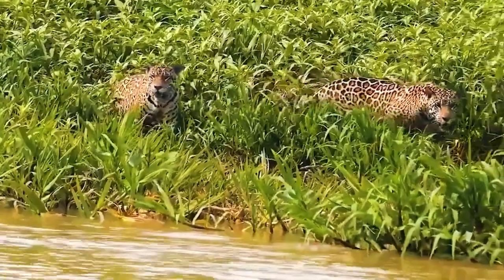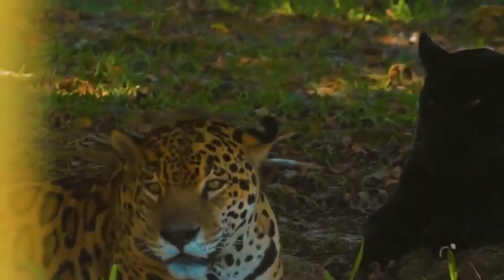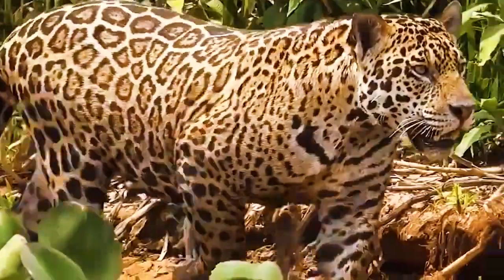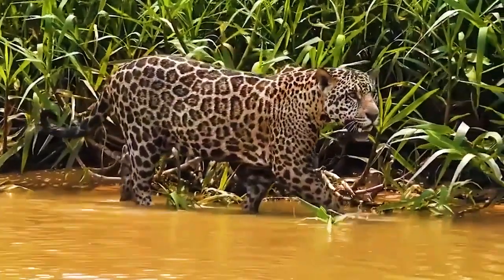Our first clip takes place deep in the floodplains of the Pantanal, the largest tropical wetland on the planet. These giant otters wanted to move into a new den, but they had no idea a jaguar was right next door, stalking them. Jaguars have the strongest jaws of any big cat, enabling them to stalk their prey and kill them with a bite through the skull. Normally they would feast on caimans and capybaras, but it seemed that something new was on the menu.